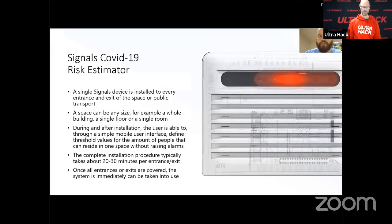We developed the Signals COVID-19 risk estimator. You install a single Signals device for every entrance and exit to your space. The space can be any size. It can be a complete building, it can be a whole floor, or it could be just a single room.